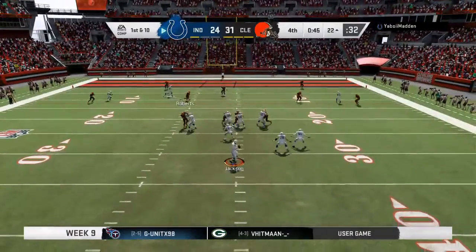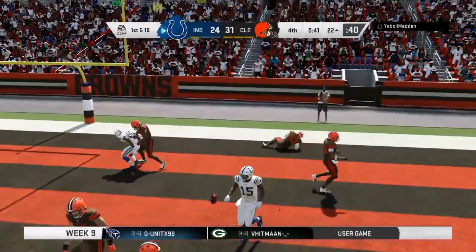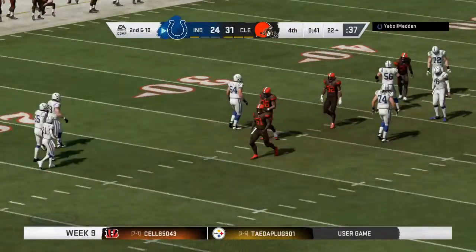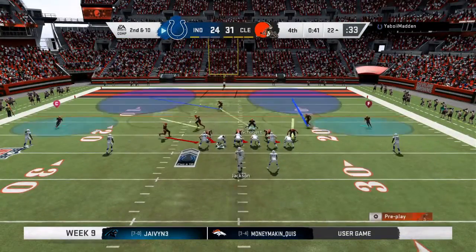Now Jackson. He's going to let it go deep for the end zone. Back of the end zone. Could he get his feet down? No, it's incomplete. So after the incompletion, 2nd and 10 from the 22.